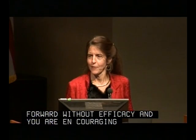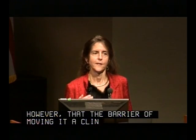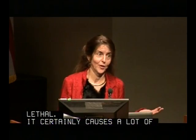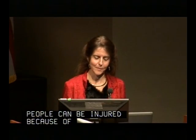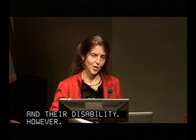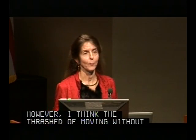It should be remembered, however, that the barrier to moving to a clinical trial is generation of safety data. It's not as much efficacy data. The only issue is that a blinding disease isn't lethal. It certainly causes a lot of disability, and certainly people can be injured because of their blindness and their disability. However, I think the threshold of moving without efficacy data to human will be higher than for other diseases.